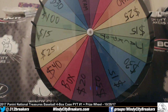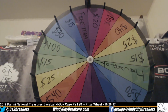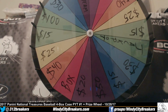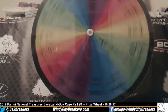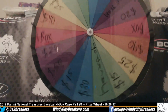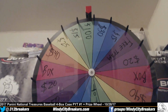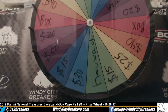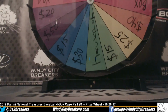Here's the prize wheel. Let me explain something. Free team means free team is based on what's available. Jackpot is at $100 right now. And the box is a free hockey puck. Here we go. Good luck. And if you get 20, I meant to say if you get 15, you get 20. But that does not matter. You got $100. 100 bones. Last time we had $100. There you go. Another $100. Very nice. What do you know? Congrats.